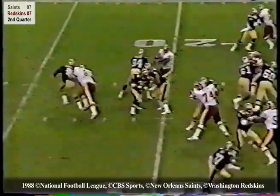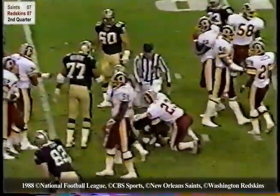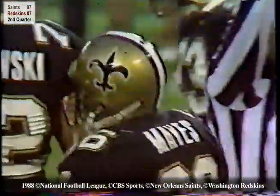Martin in motion. Hebert gets quickly to Mays. Mays inside the 15. 5-yard gain. Todd Bowles made the stop.